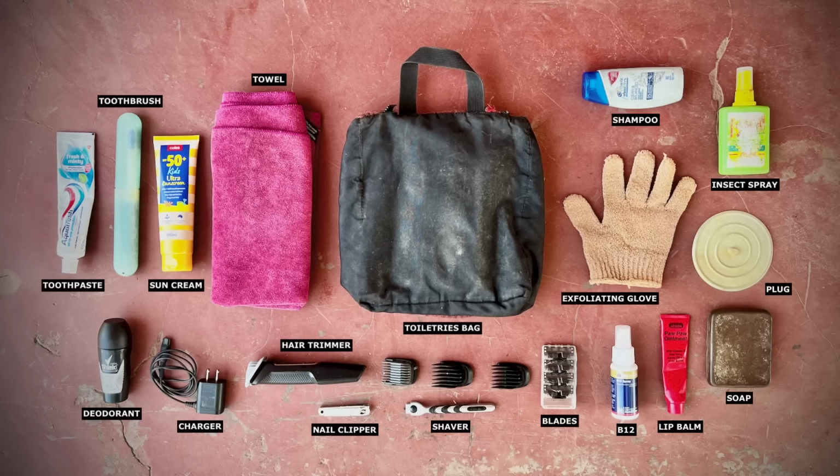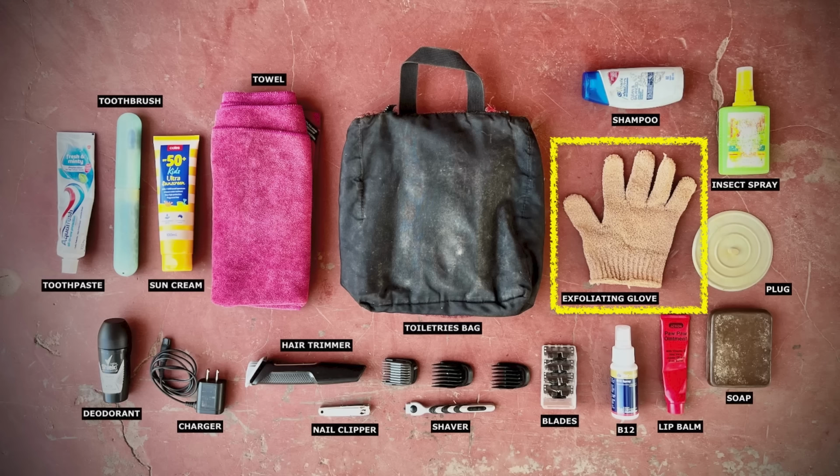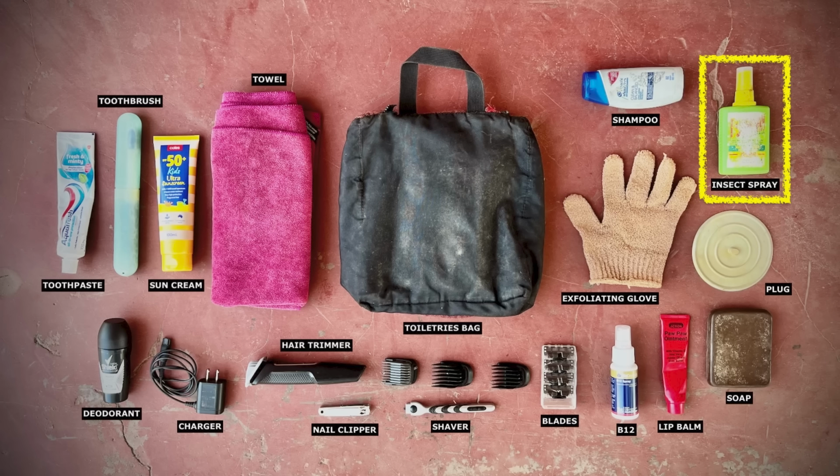My toiletries kit contains toothpaste, a toothbrush, sun cream, a towel, shampoo, exfoliating glove, insect spray, universal plug, soap, lip balm, B12 spray, shaver, nail clippers, hair trimmer, and deodorant.